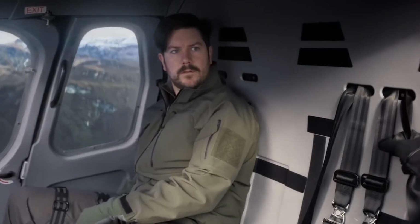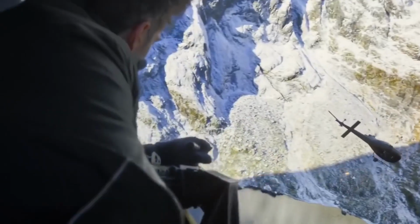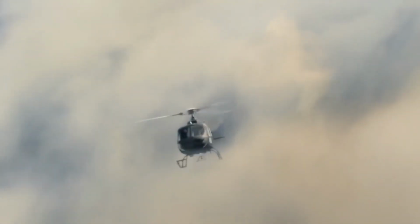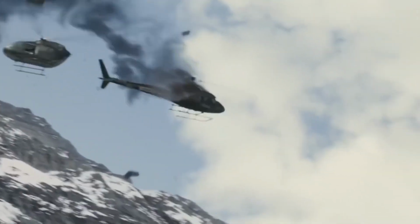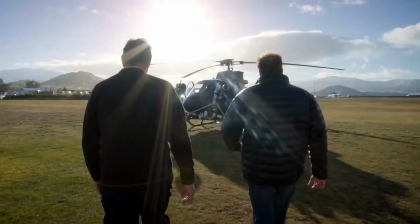Do you remember the helicopter battle scene? We'll remind you anyway. It involves a 360-degree turn over a cliff, a race through a narrow canyon, a dive through the clouds and back, and several risky and almost deadly tricks. The scene was filmed in New Zealand. This was the only country that allowed the filmmakers to perform the tricks.